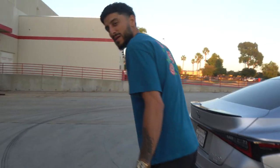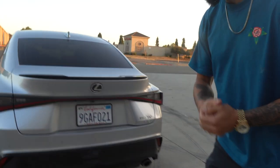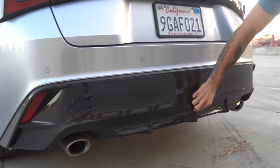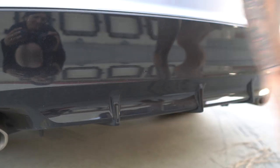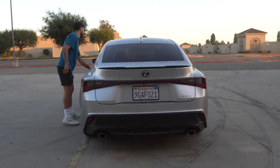Come around back. I know we're just pointing things out as we go, but you see we got the slight diffuser here with the little accents in it. You don't usually get that in every car, so that's a nice touch, I do like that. But you got the dual exhaust, and we'll show you what that sounds like. Actually, let's show you what that sounds like right now.